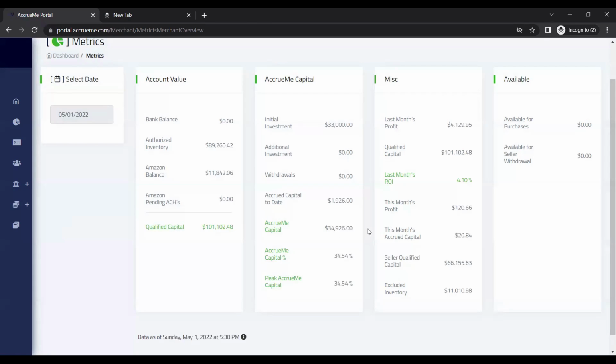Now, if we come over to May 1st, we see that accrued capital is increased by about $1,000 to $1,926 accrued capital to date. And then we have a pending this month's accrued capital of $20 so far in the first day of the month. So that's how it works.